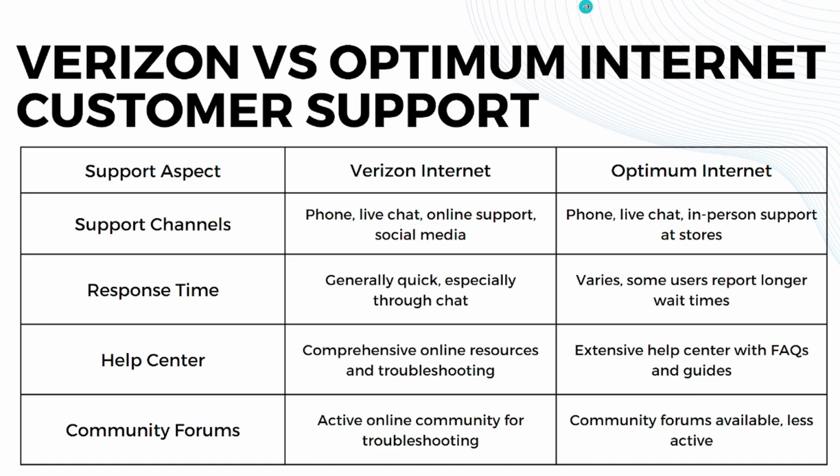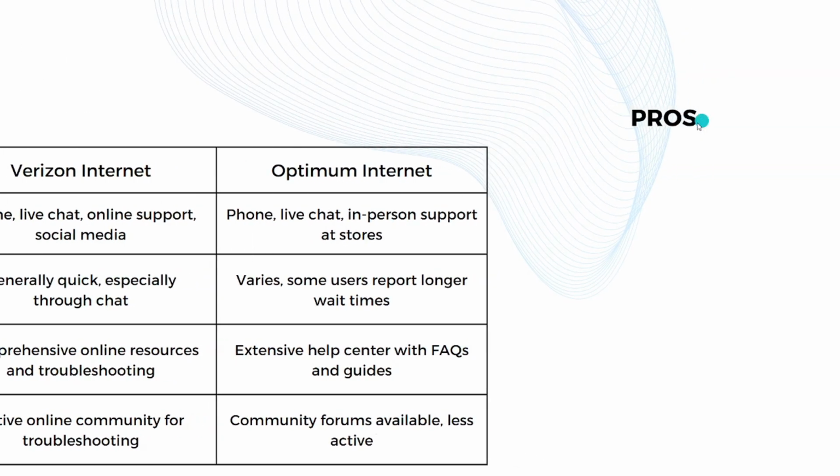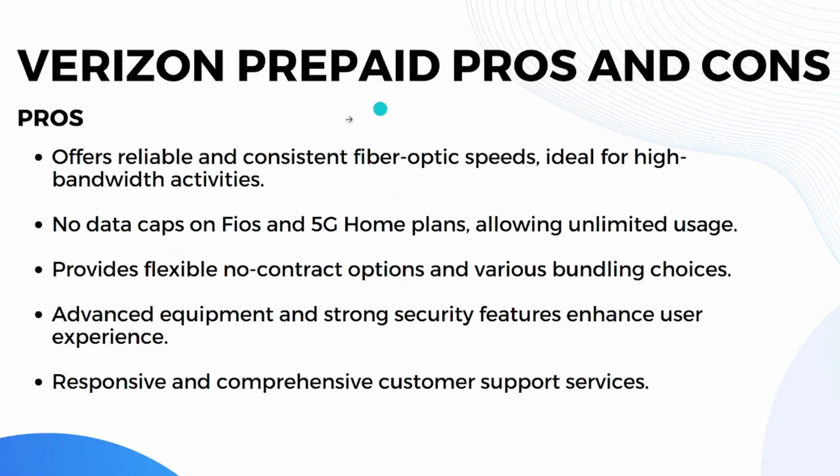So now let's go directly to pros and cons. And let's start by discussing Verizon Internet pros and cons. So when it comes to pros, Verizon Internet offers reliable and consistent fiber optic speeds, ideal for high bandwidth activities. They have no data caps on Fios and 5G home plans, allowing unlimited usage.